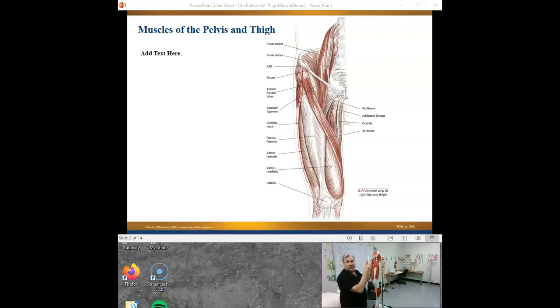Okay, cool. Miss Bolotic, what are the 4 quad muscles? Vastus intermedialis, vastus lateralis, and then vastus medialis, and then the rectus femoris. Nicely done. By the way, I think it's vastus intermedius, but intermedialis is close enough. It shows an understanding. It's fine. Don't worry about it.